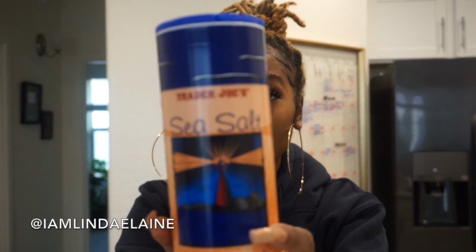Lastly, I love this sea salt. I love this sea salt from Trader Joe's because it's $1.69 and it's literally 26 ounces. The average sea salt is usually $4 and it's like half this size. So I love getting my sea salt from them.